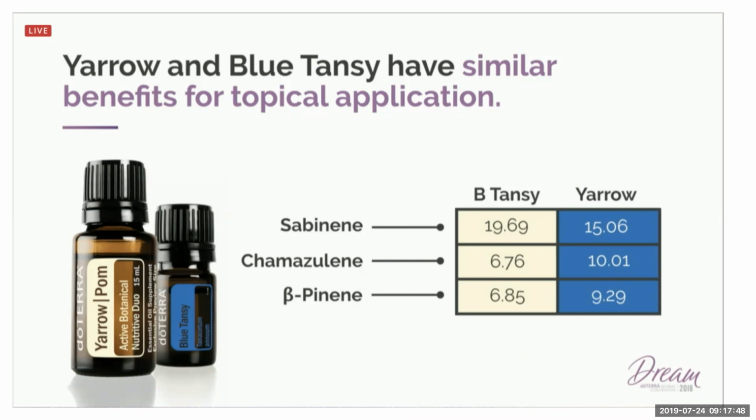So, I personally love to have both on hand. I like to take blue tansy aromatically and topically, and I love my yarrow palm internally. So some great ways to get both that chamazulene and the high levels of sabine into your body.